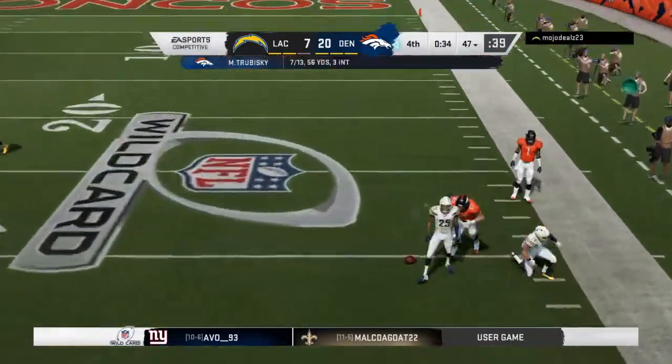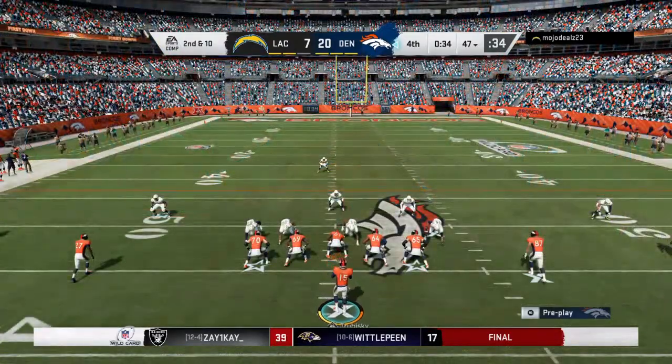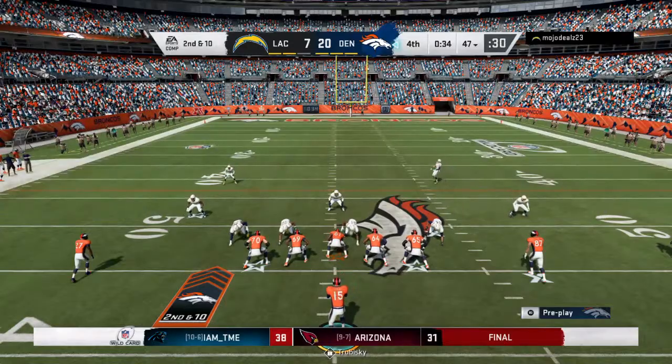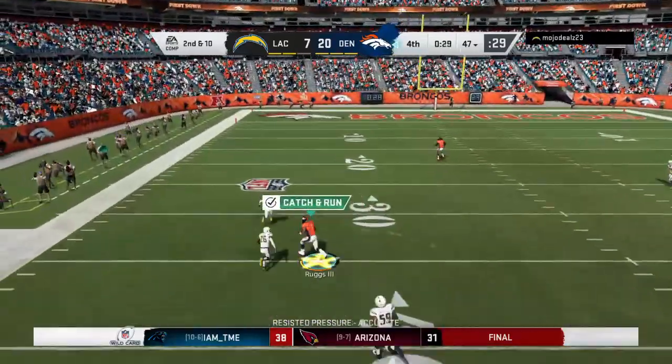And now a throw on first down there, but it's incomplete. And it is true. You can draft the fastest. You can draft the most athletic guys. But if they don't know the art of positioning, sometimes it's all for naught. In this case, in the right spot, help force the incompletion. Yeah, had his hands on it for a second. Would have been a tough catch, though.